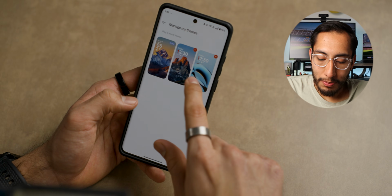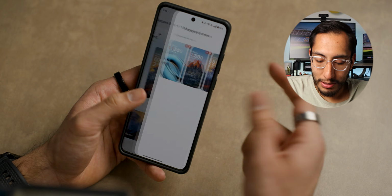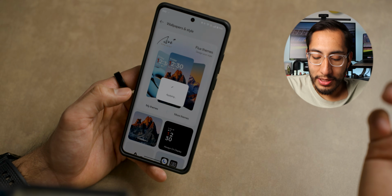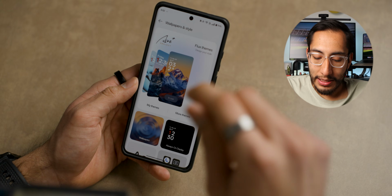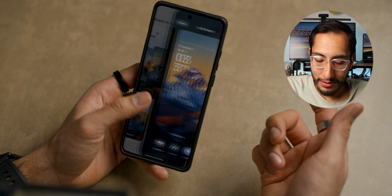I don't really see the purpose of using them because you can reorder them, but I'm not quite sure what the point is. You can change between them if you wanted to, but there's not much that really adds to this because you can't edit each individual one. This is again where it comes into play, where there's like a little pencil icon to be able to edit these. Oh, what the heck?